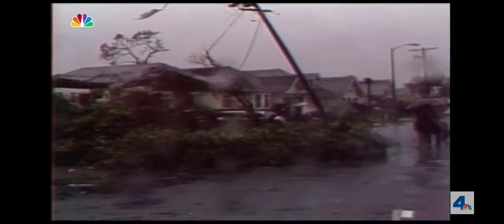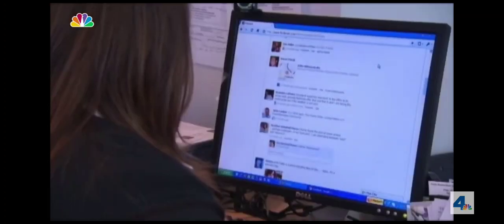The one difference between observing an event like that now and observing it back then was we didn't have social media. There wasn't the instantaneous news feed where you saw it happen, and you may have seen it coming in your neighborhood.